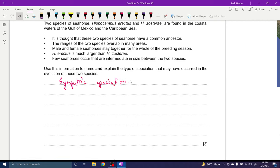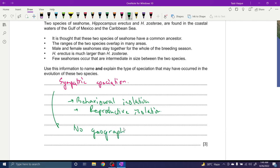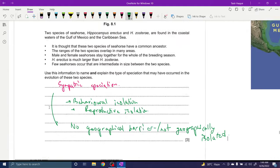So sympatric speciation also has two parts under it. One is behavioral isolation. And the other is reproductive isolation. And we can say why it is sympatric, basically because no geographical barrier. Pretty straightforward. Or we can say that they are not geographically isolated. More like a geography exam.